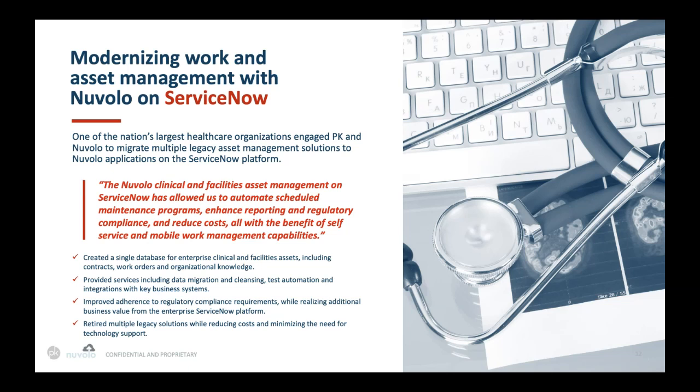So with PK's work in the healthcare space, partnering with Nuvolo, we've helped several organizations quickly realize value from Nuvolo solutions on the Now platform. One of the examples that you see here around what Dustin noted earlier is large healthcare providers' efforts to consolidate multiple legacy systems, data, and processes using Nuvolo and PK services. This project included implementing several Nuvolo apps in multiple phases, as well as data migration, integration, and automated testing services to go with it. So all of this was leveraging Nuvolo on Now to provide a single source of truth with numerous service efficiency and compliance improvements along the way.